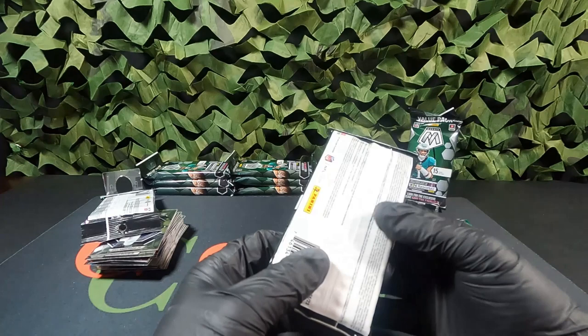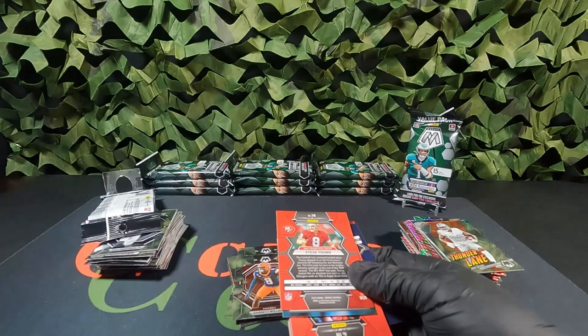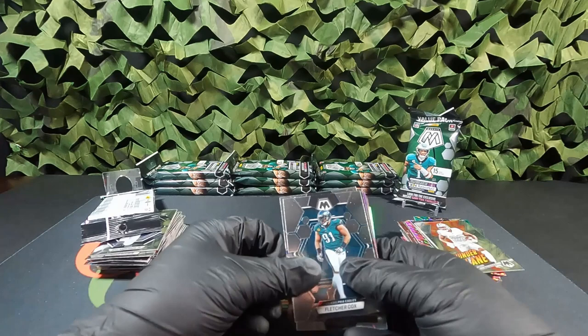1, 2, 3, 4, 5, 6. This is pack number 7. So, yes, I did mess up the count somewhere along the way. There's one of those... Don't steal me cards. They're all backwards. They're all autographs. Imagine that. Anthony Munoz on the base. Marquise Brown. Fletcher Cox. Jack Youngblood.